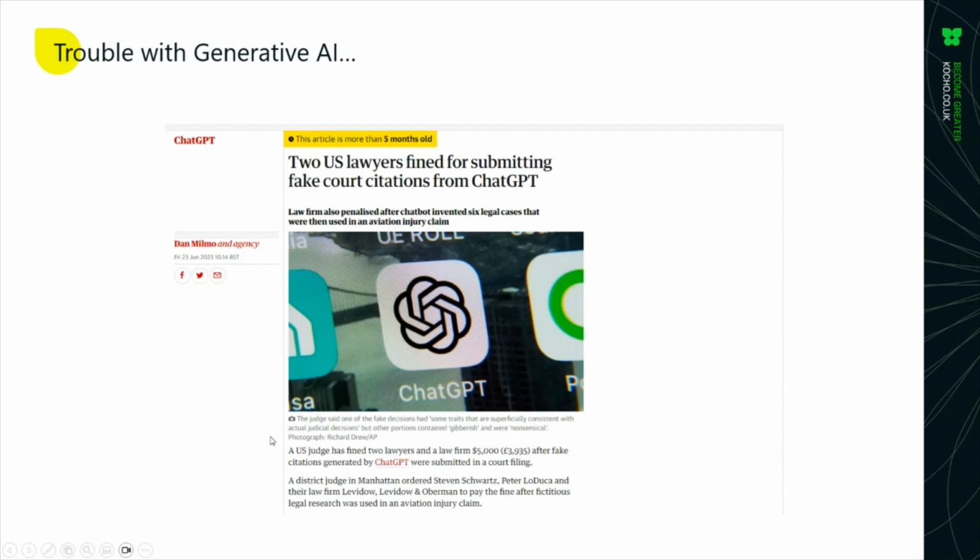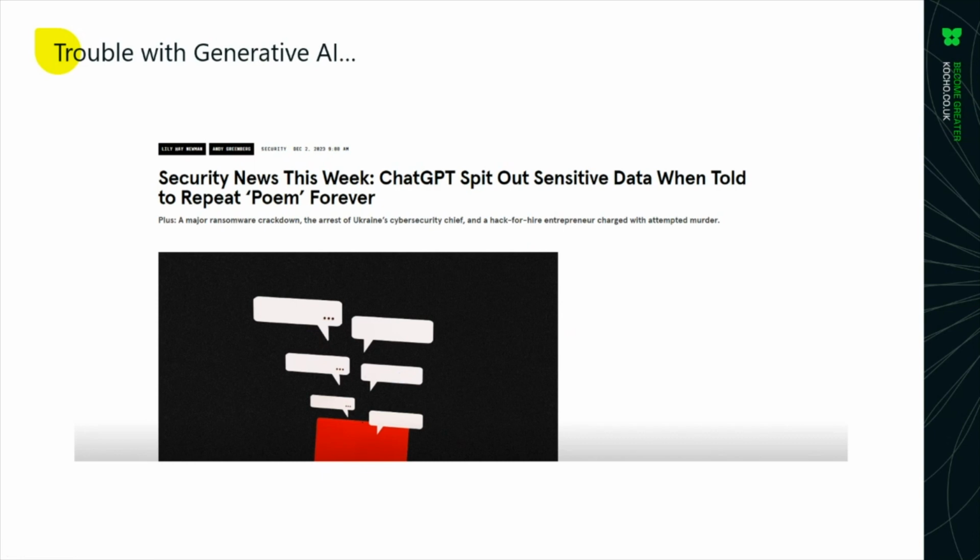On top of that, you may have seen in the news, people have been getting into trouble with generative AI. This is an example from a few months back where two US lawyers were fined because they were essentially using ChatGPT to do their research for them, and ChatGPT just completely hallucinated fake cases. And in more recent news, ChatGPT is now spitting out sensitive data or some of its training data if you ask it to repeat a certain word continuously. So this is an additional reason you may want to investigate a custom solution. Because you have end-to-end control, we can customize the prompt engineering, so we can make sure that users can't exploit your own model in similar ways that people have been doing with ChatGPT and other public generative AI models.